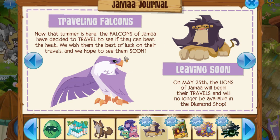And it looks like the falcons and the lions will be traveling soon. I'm pretty sure they're going together, and it looks like on May 25th. So make sure to pick up these animals before they leave, because they'll be gone for a while probably. So if you want either one of these animals, then head to the Diamond Shop.